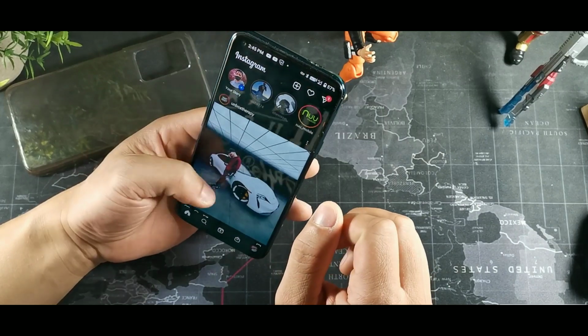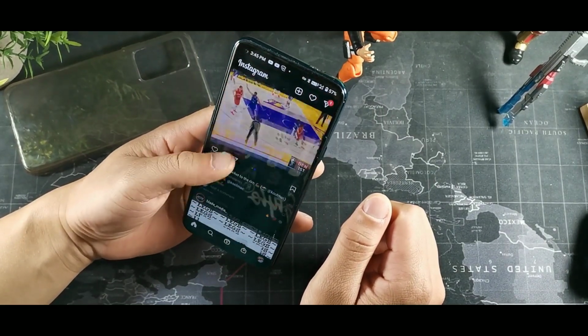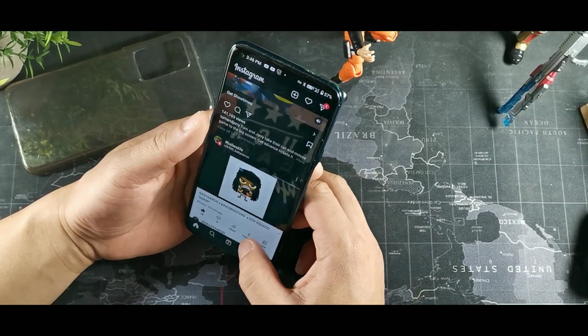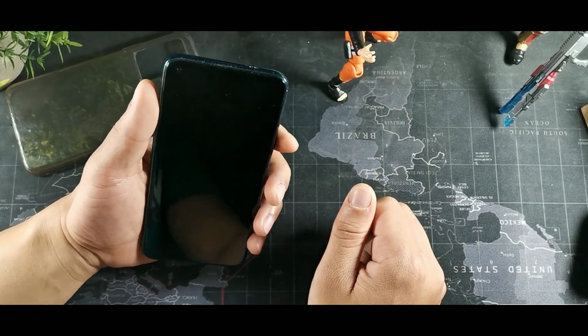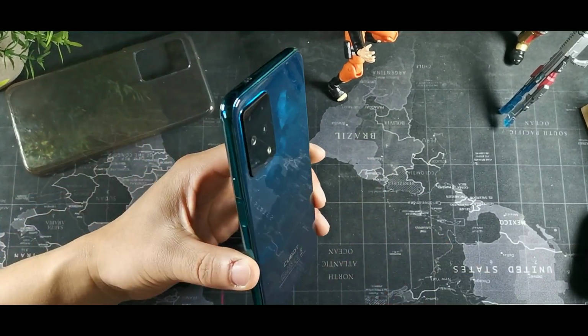But like I said, guys, you're gonna really enjoy the screen on this device. It's gonna be a really beautiful display. You're not gonna have any complaints. Now what you're hearing is the speakers. Those are pretty decent. We don't get dual speakers on this device, but another thing that I do want to talk about is the overall build quality of this device.